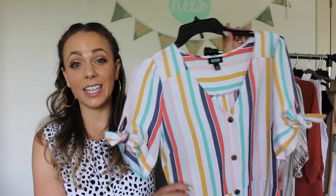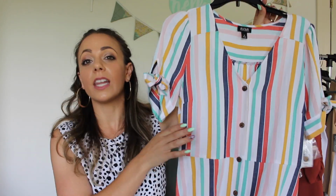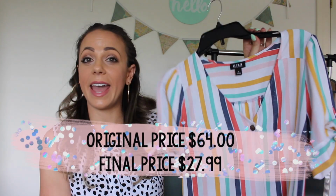The last clothing item is a little bit more fun and still kind of classic in its own way, but just such fun colors. This dress was one of the first things that caught my eye at JCPenney. So again, it's this really classic shape of a midi dress. It comes in a bit at the waist here. It's buttoned down. It's got these really cute sleeves. I love the little bows. And this one is by ANA.